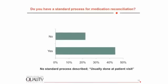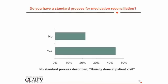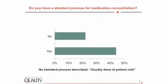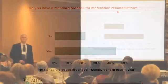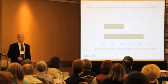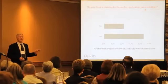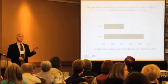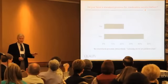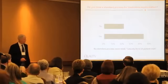Do you have a standard process for medication reconciliation? You betcha. But I neglected to say, it's not necessarily a standard process that's been described. Usually we do it at the patient visit, which was an interesting anecdote, I thought. We do medication reconciliation, but it's really at the time of the patient visit when the physician and/or his staff following that patient will initiate the dialogue around that issue.